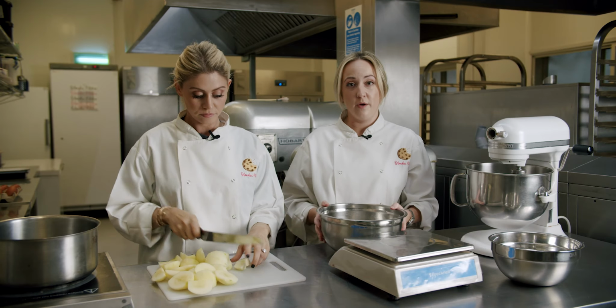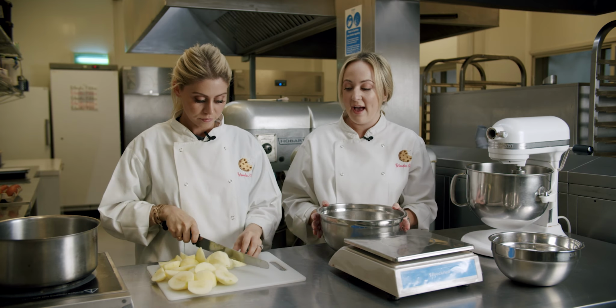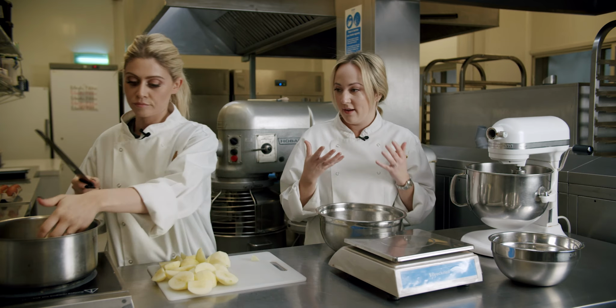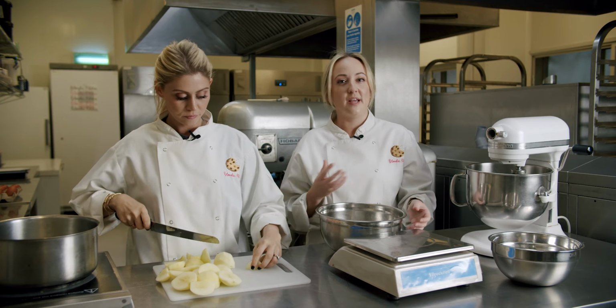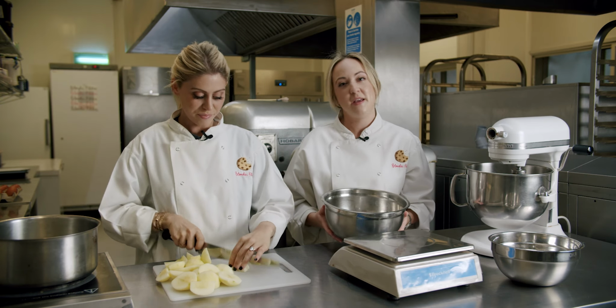And the reason why we're not dicing them really small is because we want it to taste like apple mix. We don't want it to taste like apple puree, and texture is everything, like in everything that we make. We're all about texture, aren't we? So you want to know that you're eating apples in your apple pie. It's not apple puree. Exactly, otherwise it just tastes like baby food.